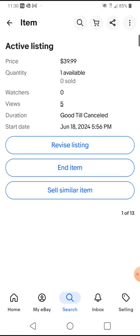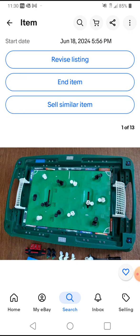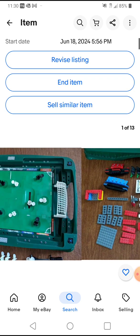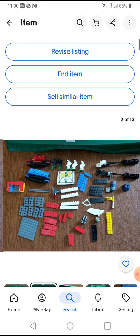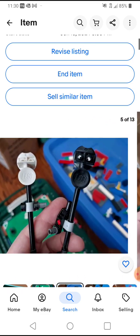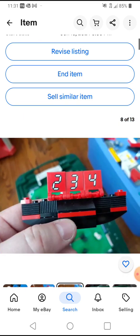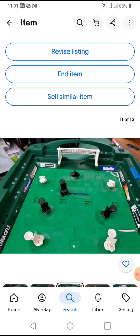Then he had like this set here, which I initially thought was hockey because it was not built, but it's an old soccer Lego set, and he had $5 listed on it, so I got it for $2.50 because I bought it the second day. And I actually watched some videos on YouTube of guys playing this and setting this up. It's pretty cool. So it's an actual soccer set. You can put your minifigs on there. You need the ball and everything, but you can actually play soccer.